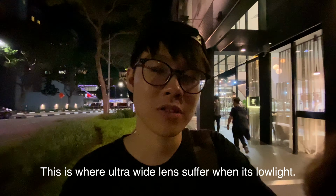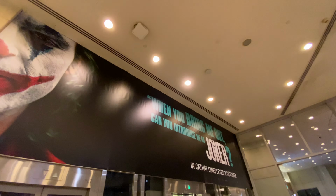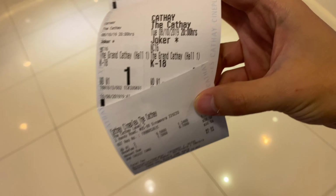Taking iPhone footage at night time in the city area. And it's still quite bright. Take a look at how the image will look. Let's see how it's going to turn out. I'll let you know in a while. Should be nice.